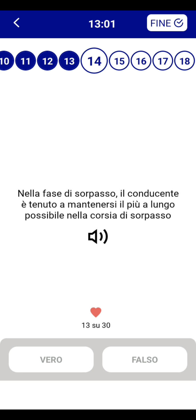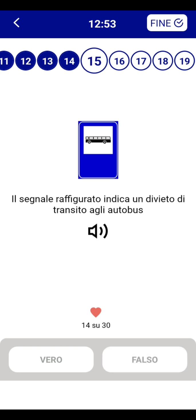After you have overtaken the vehicle you want to overtake, you need to return to your normal lane of circulation. So the answer is falso. Number 15 says, il segnale raffigurato indica un divieto di transito agli autobus. No, this is a sign that is indicating a bus stop. It is not indicating prohibition of transit to buses. So the answer is falso.